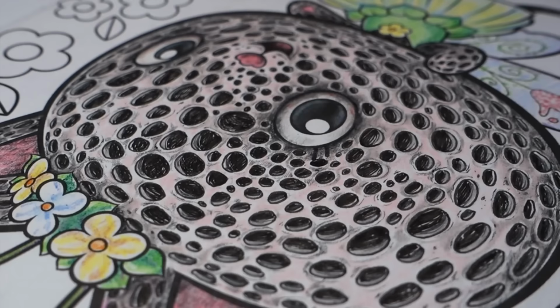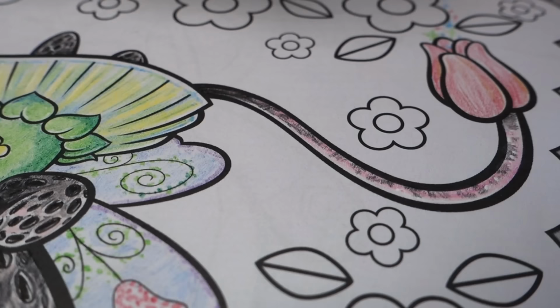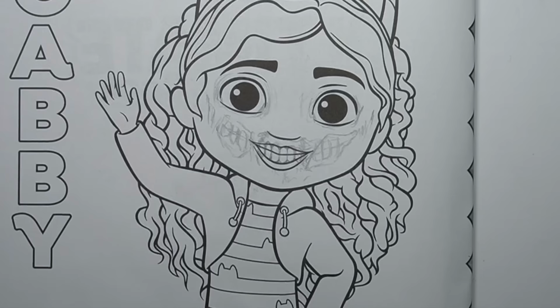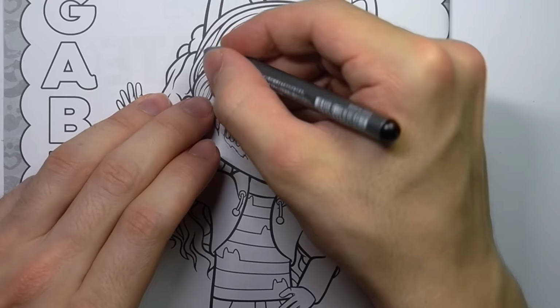This tooth fairy kitty collects children's teeth, which it then puts into its little holes for safe storage. How convenient and disgusting. Keeping in theme with teeth and disgusting things, I think it's time for another transformation of Gabby. What a beautiful smile she has.